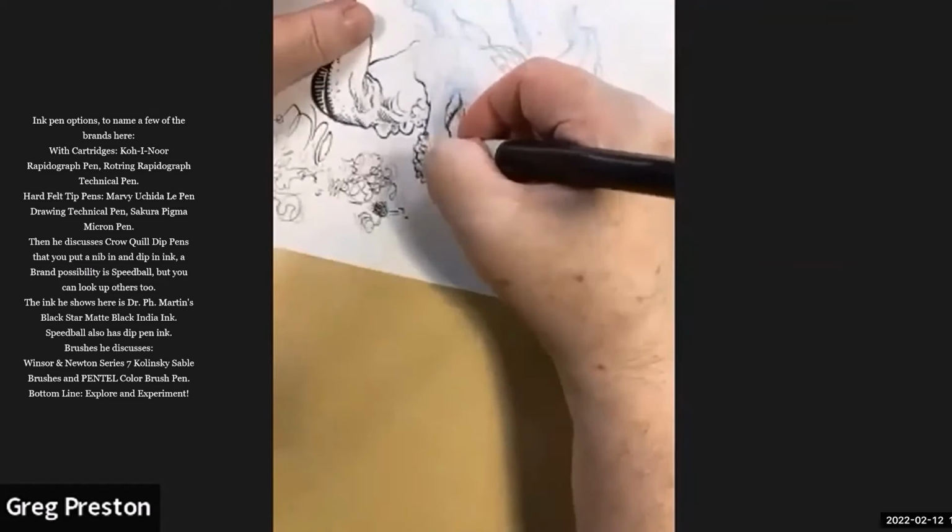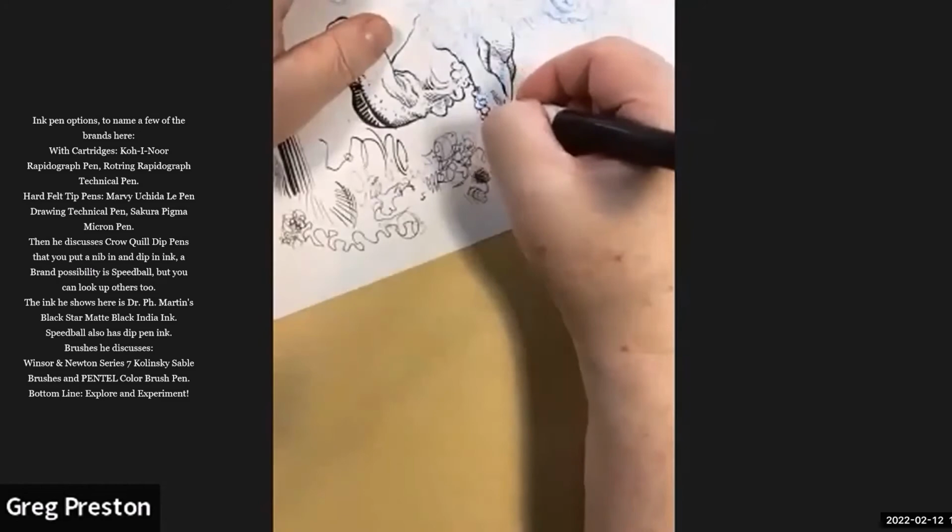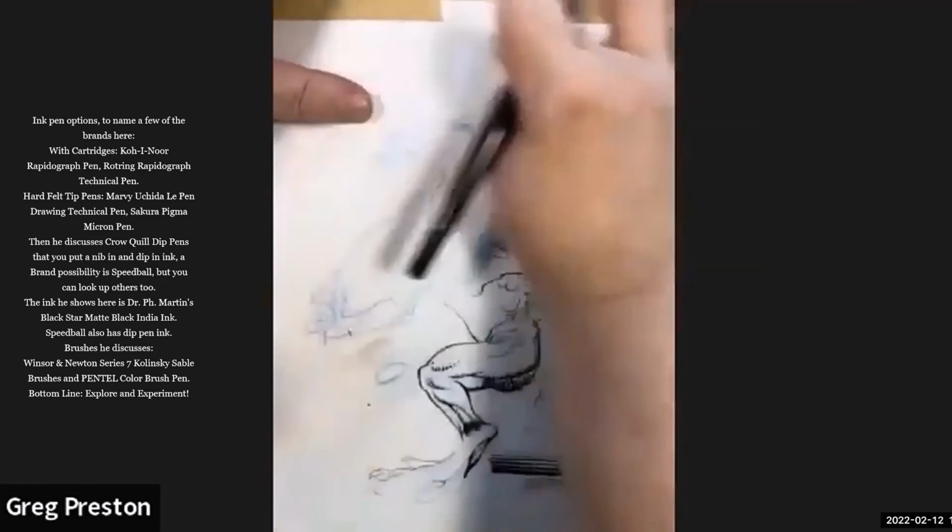As you notice that I'm drawing, you can see that I'm a terrible spinner of the paper. So I keep spinning things around and work that way.